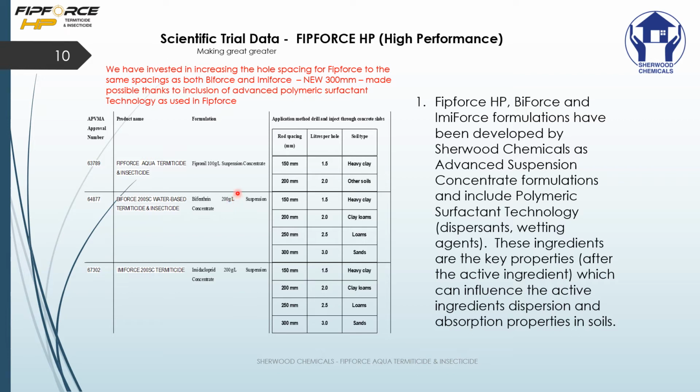What this means is that when you came to do a fipronil retreat, you would have to re-drill the plugs plus add in an extra hole in between if it was an older bifenthrin or imidacloprid protection zone. Now with new FipForce HP, you don't have to do that. You can drill and inject the existing holes, saving you time and money. As I mentioned before, the drill savings from the old FipForce Aqua to the FipForce HP is now a 33% saving in time and wear and tear.